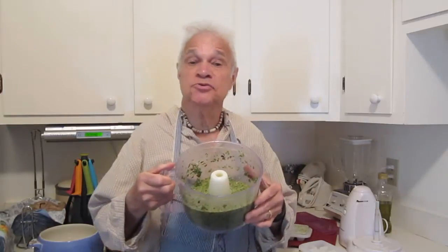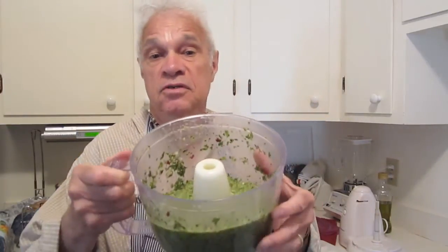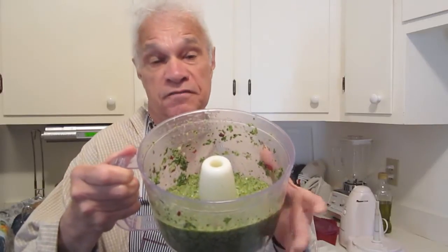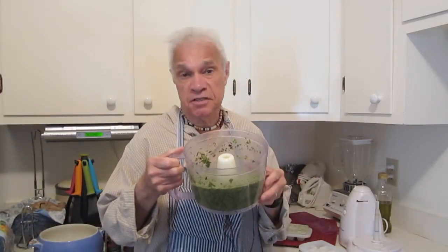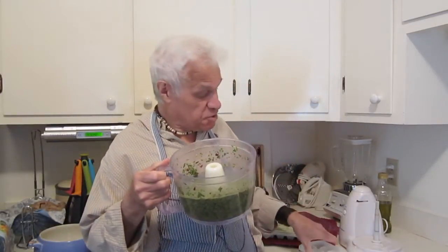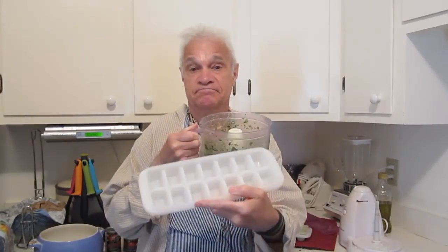The best way to store this is you place it in a container or an airtight jar in the fridge. It will last for maybe 3 to 4 days, or you can place it in the freezer indefinitely. I've discovered that the best way to store them is using an ice tray. Perfect.